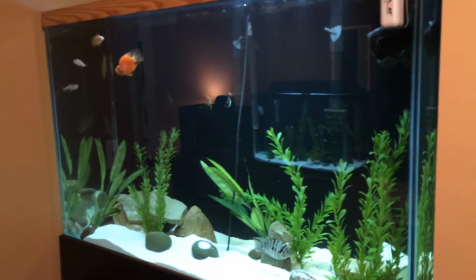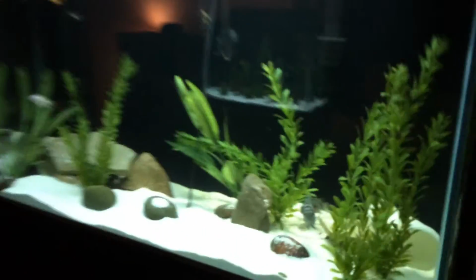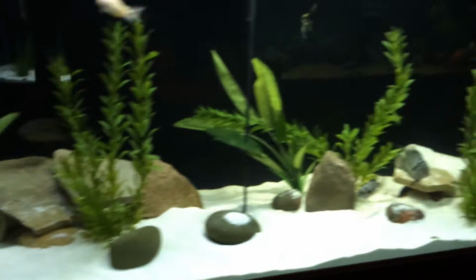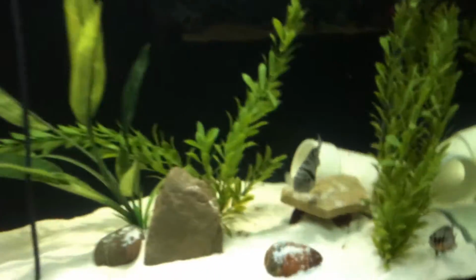Over here is the 120 tall. It looks really good. It's doing good and everything. I like how it looks. Turned out nice. It's crystal clear since I got done cleaning it. The air pump is off right now, so there's no real movement in the water. It's kind of laid back and dreary looking right now, because it's 1:49 in the morning.